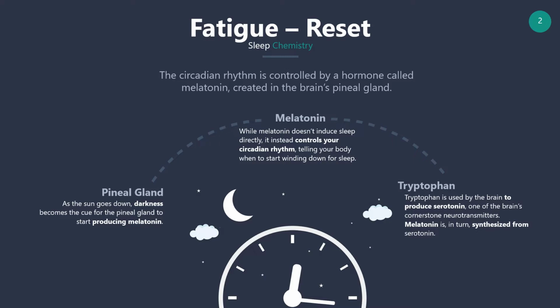Now, while melatonin doesn't induce sleep directly, a lot of people think that it puts you to sleep or that it's like a sleep drug. It controls instead the circadian rhythm. All it does is it's telling your body when to start winding down for sleep, and it kind of makes you sleepy, like feeling like you need to lay down and rest. You start yawning. That's what melatonin does. It's all.